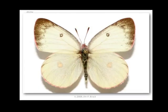Here's the female, very light yellow, fenestrated borders, definitely not complete borders as compared to our common sulfur, or clouded sulfur, or our orange sulfur.